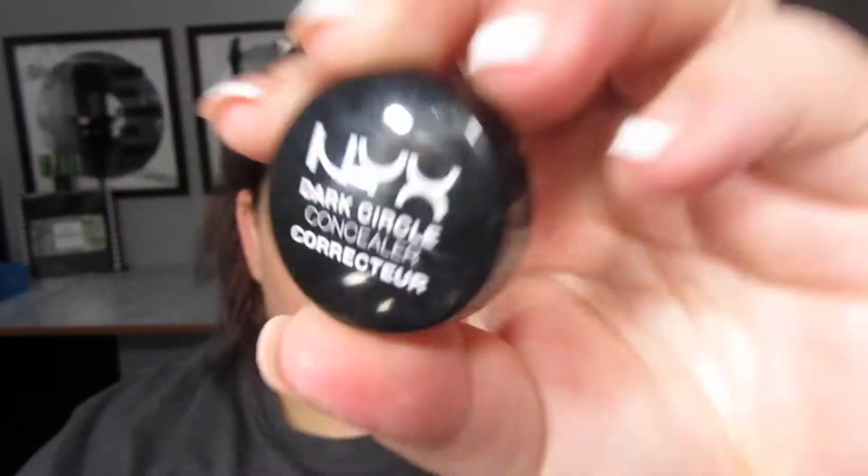For concealer, I'm going to use this one by NYX, and it is in the shade Light Fair. This is the Dark Circle Corrector. And to blend that out, I'm going to use another one of the Moda Prismatic brushes. And I believe that concealer costs around $6 as well.